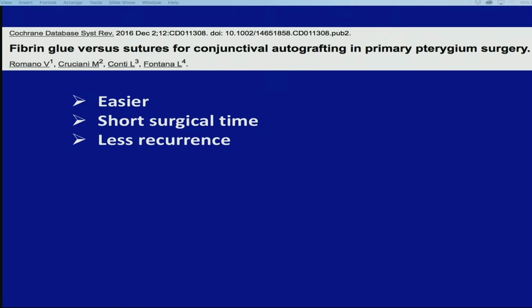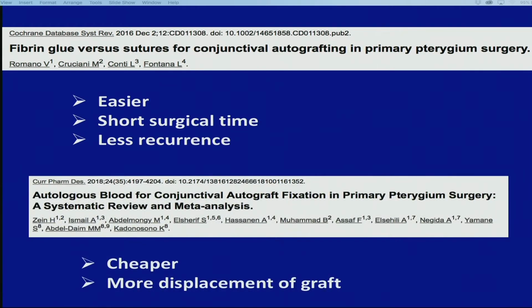And now, fibrin glue we use routinely in the UK and most Western countries, although it is a little bit expensive, but you can use it for many patients. It is easier, very short surgical time, and it has been documented that it shows less recurrence. Some people do use autologous blood instead of fibrin glue, and that has been effective. However, the recurrence rate is still higher with autologous blood than with fibrin glue, but it is cheaper, and there is a higher risk of displacement or loss of the graft. Up to now, we've never lost a graft when using fibrin glue.